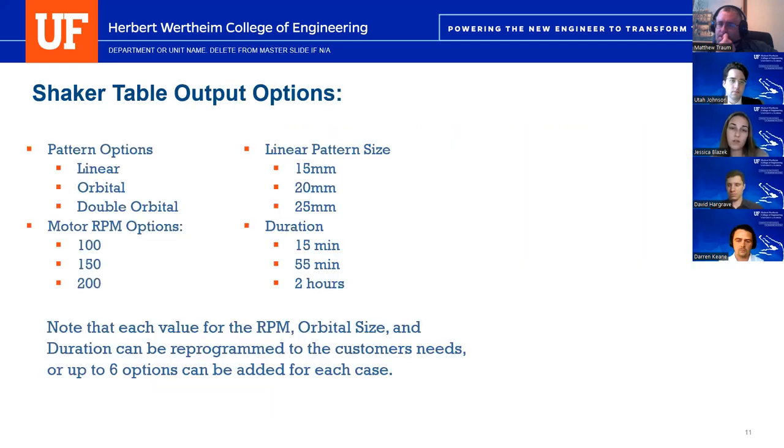The shaker table includes several different parameter options. There are three options for the pattern, which are linear, orbital, and double orbital. Three options for the motor RPM, which are 100, 150, and 200 RPM. There are three options for the linear pattern size of 15 millimeters, 20 millimeters, and 25 millimeters. And there are three options for the time duration, which are 15 minutes, 55 minutes, and 2 hours.